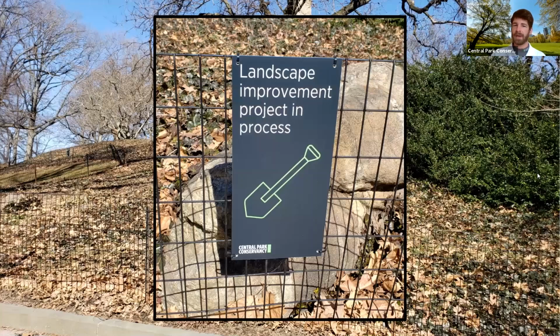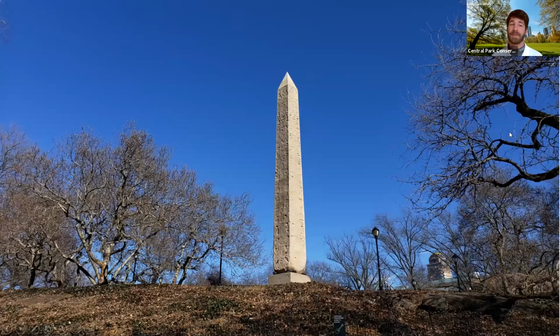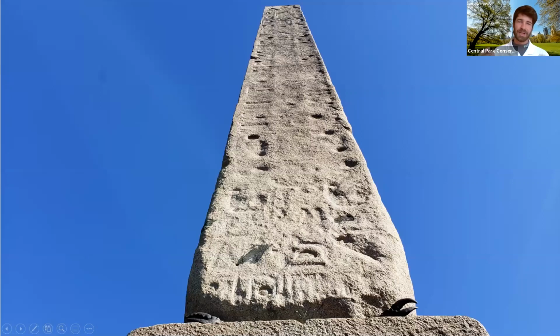And as we walk a little bit up, we can see just how much is actually going on in this area with this very beautiful piece. This is not a miniature version of the Washington Monument, which can be found down in Washington, D.C. This actually predates it by quite some time, and if anything, could have been used as inspiration for a piece like the Washington Monument. This is Cleopatra's Needle, otherwise known as the obelisk, and its history is just as long as the piece itself is.